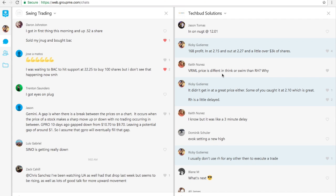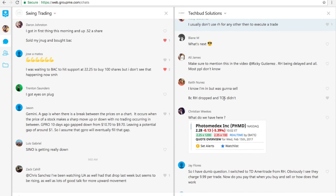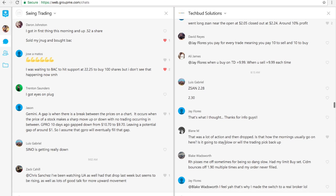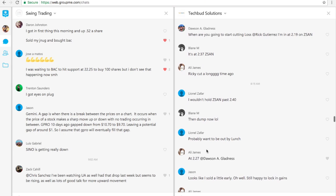So I put that I sold for my $168 profit, from 215 to my exit at 227. Then a couple other traders followed, just because they didn't see the potential or weren't actually following the stock that much. And then everyone else started to alert. All right, 230, and then 233, 240, and that's when it really started to pick up.